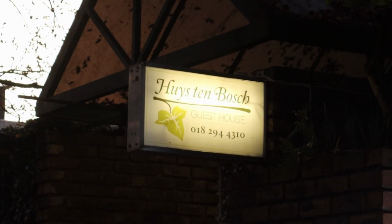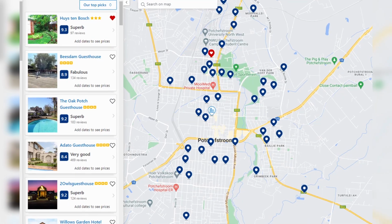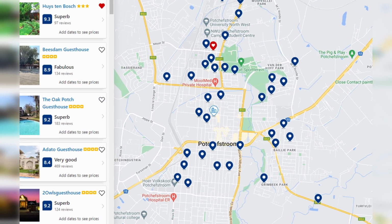We just arrived at our accommodation called Huis ten Bosch. The room is ready so we can check in a little bit early. And how crazy, the owner of this guest house was in the same school as me back in Durban. It's a small world. In Potch there are lots and lots of options for accommodation. This one is so close to campus and I walked up and down this road many times to get to classes.